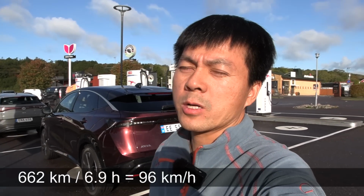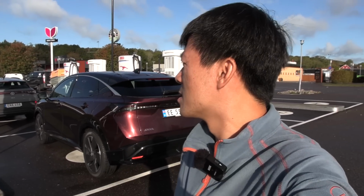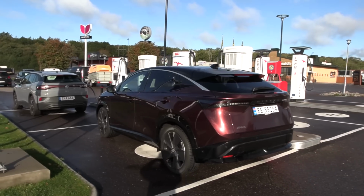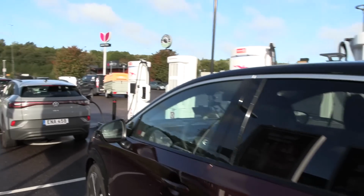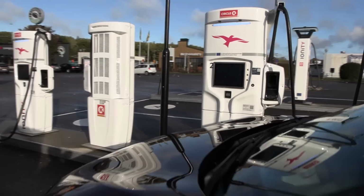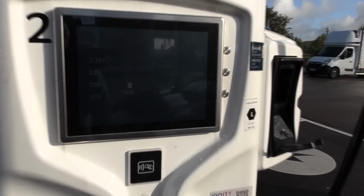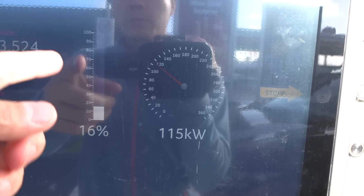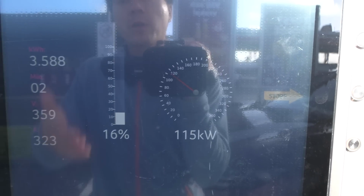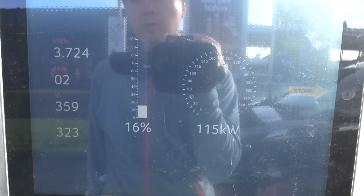We are now at Varberg, sun is up, it's 9:30 now, so we are just charging here at Ioniq. Let me see, I have a theory that after 9 it's considered daytime, and then we will get 115 kilowatt all the way until 45%. We have to wait though, it always starts like this. So I guess I'll go to the restroom and then I'll come back.